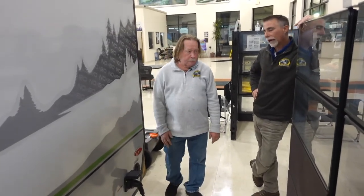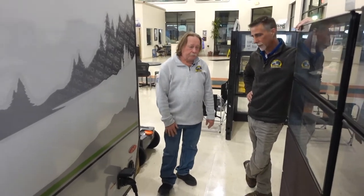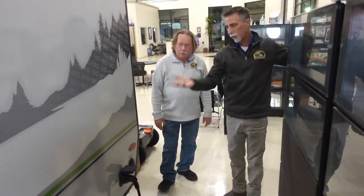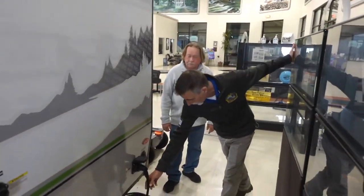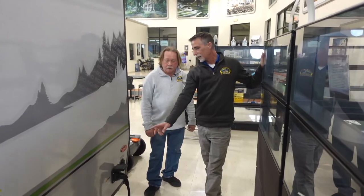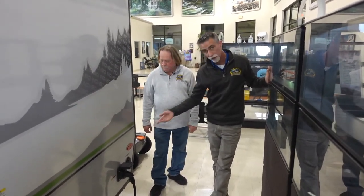So this is an area, guys, where your vehicle's going to come with whatever power cable it needs. This has a 30-amp power cable. We've got one air conditioner, and that's all we need. You might have a 50-amp power cable. It'll be about twice as thick as this, and it'll have four prongs on the plug instead of three.